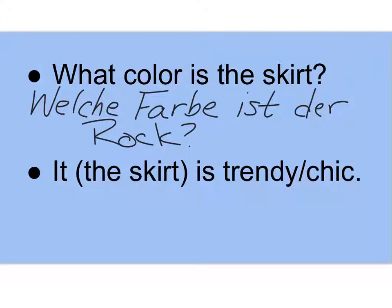Okay. So that means if you look over here at this blue chart behind me, along the far left, you see where it says der and er? Yeah? Okay. So if it was a der word, and you're referring back to it, the correct form of it is now er. If you look down directly underneath it, it says D and then feminine. So if it was a D word, you're going to use Z. If it was a das word, then you use S. Okay? So since it's der Rock, we're going to use er.